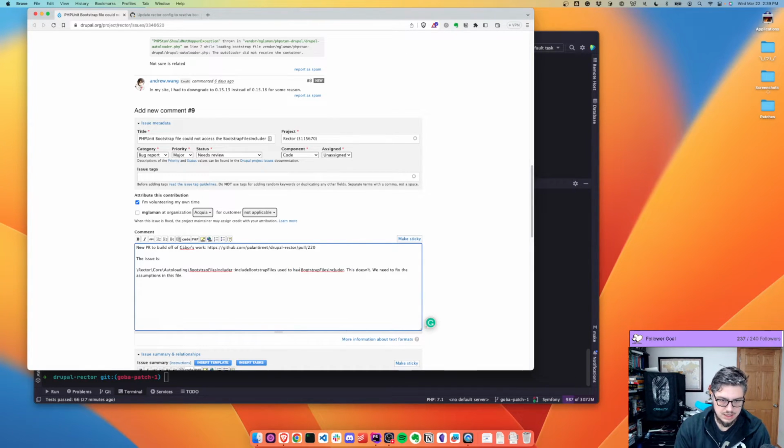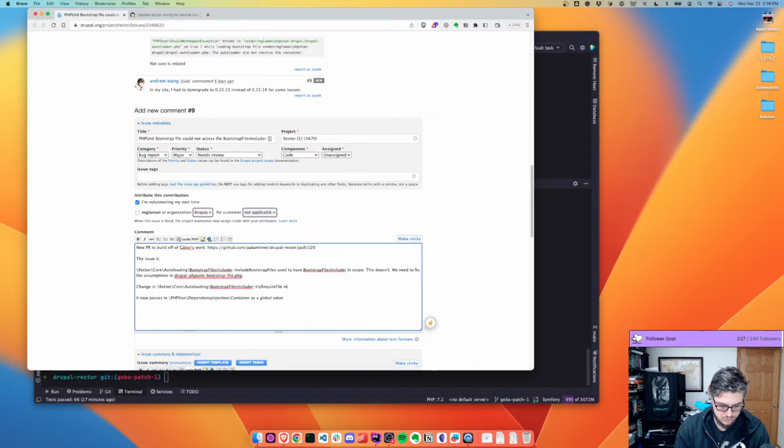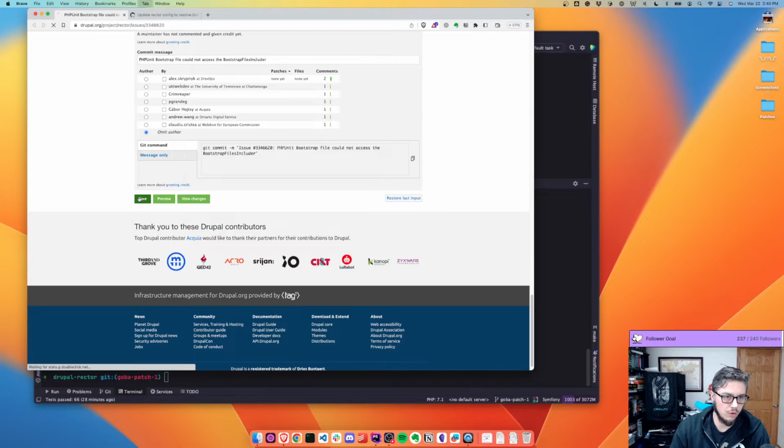It used to have scope. Move to static closure, removing scope but adding PHPStan container. The PR removes dependency on container, luckily passing. Whoa, that's not how you type the constant. Underscore DIR to locate Drupal. Okay. Hopefully that makes it to somebody else.